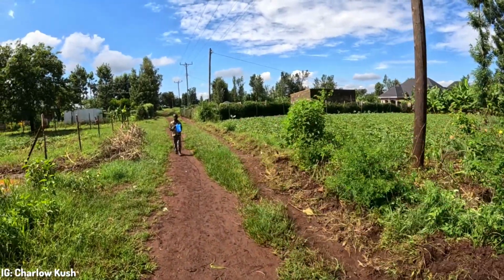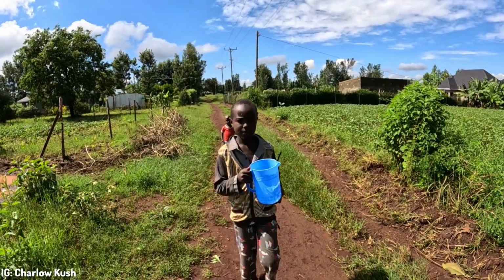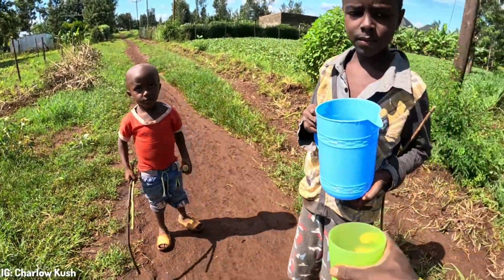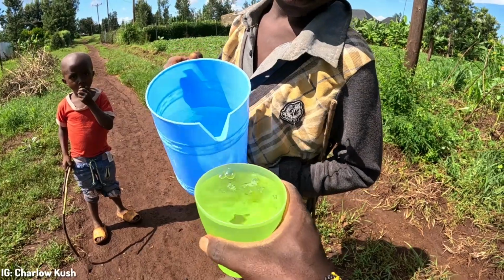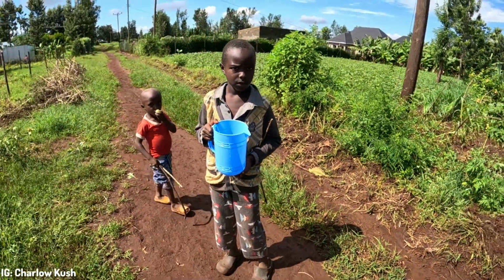And this one here is our neighbor. Lekiamba kikombe. Santi. Kamaji. And he has some uta. Uta, how is it called in English? I'm not sure.